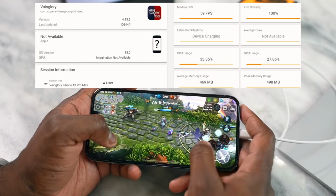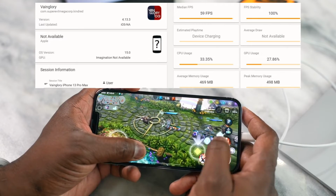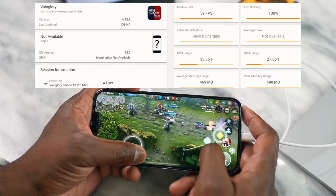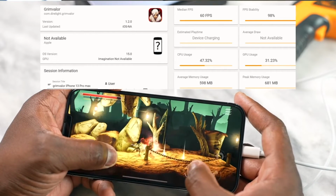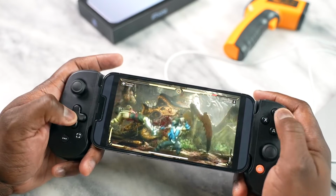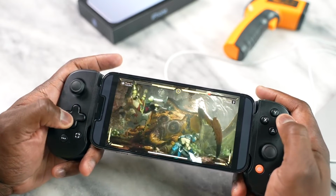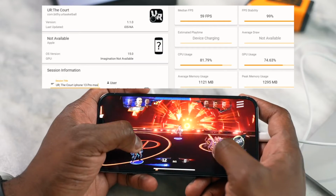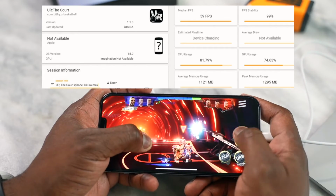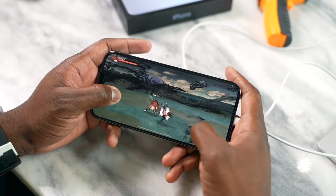I played some Vainglory, which I'm terrible at, and Daniel is making faces because he's like, how dare you try that again? And I also played some Grimvalor. I played a few other games as well that I just wanted to see how they actually performed and functioned. And honestly, all those games ran well. Vainglory ran at a constant 59 frames per second. We also had a game called The Court that ran at 59 frames per second. We had a game called Word, which also ran at 59 frames per second.